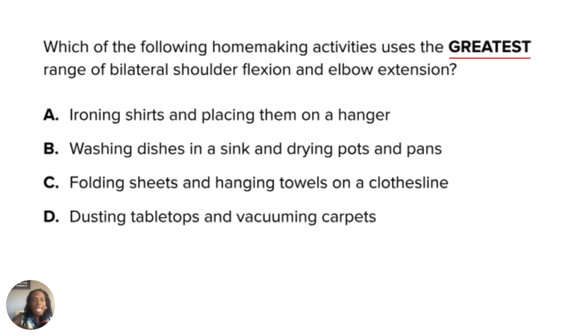So right now we're looking at what it says: greatest. It's telling us, which of the following homemaking activities. Whenever you see the words homemaking activities, you should already know that this is going to be an IADL question, which is instrumental activities of daily living. That's what IADL means. So you already know this is going to have to be a homemaking activity that uses the greatest range of motion of bilateral shoulder flexion and elbow extension.